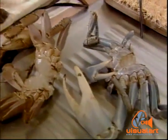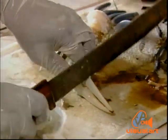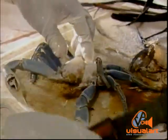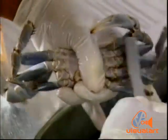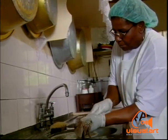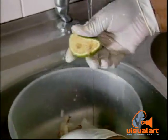Taking care not to get one's fingers caught in its grasp, the large pincer, or gundi as it's locally called, is severed. The crab is then cut in half. The crabs are properly cleaned with a small brush beneath running water. They are further washed in lime juice.